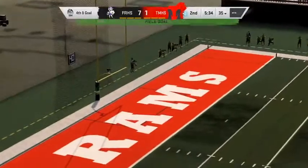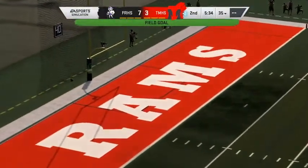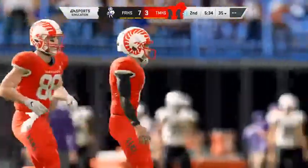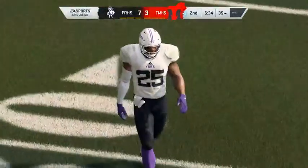And his kick here is good. And they are on the board, but still trailing. It's 7-3. So the drive stalls out inside the 15-yard line, but they do get 3.